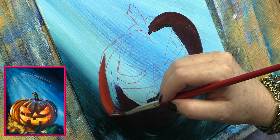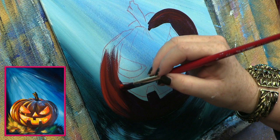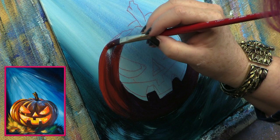Christine says she's loving her cat's tongue too. It's so nice, isn't it? But really, any brush that you love is nice. All our brushes that we love are nice. Getting a little water to improve flow, dipping back in my paint, and just coming along here.